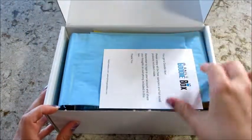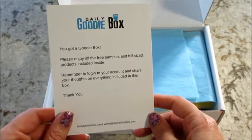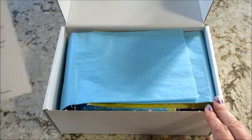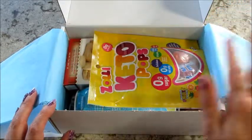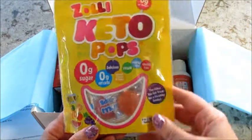Today I have an unboxing from the Daily Goodie Box. This is a website that's free to join. All you do is sign up, create a profile, and if you're chosen, they send you a box of goodies. All they ask is that you review them. You can also follow them on their social media sites, and that also gains you some better chances of winning a box. So I will have all the information linked below.